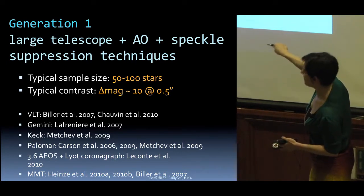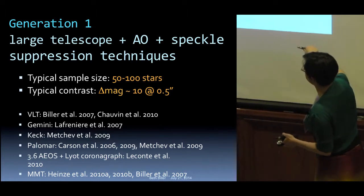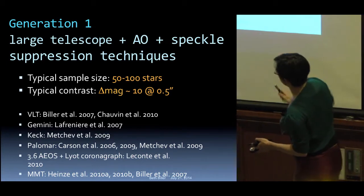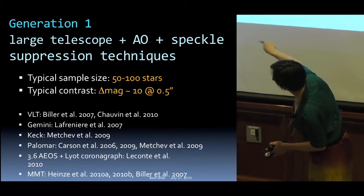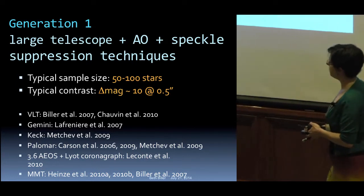It was a smaller telescope, it targeted older stars, so unfortunately didn't get as interesting depths, but this is actually the very first really truly coronagraphic one. And this survey here, the Heinz et al. survey, is the first survey attempted in the mid-infrared as opposed to the near-infrared.